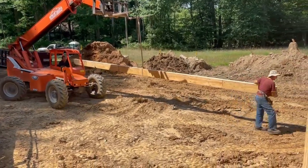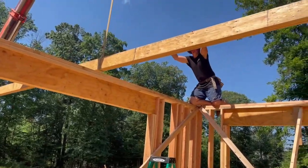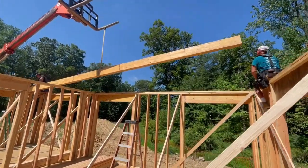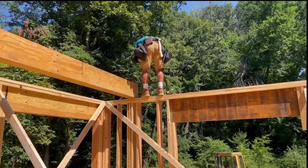Alright, the gang is back, it's the dog days of summer, and we're still racing to the roof. The next couple weeks are going to be a fight. Last episode, we tackled the first floor walls. This episode, we're working on the second and third floor.